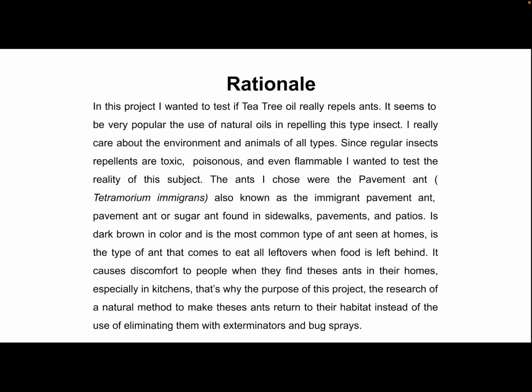The ants I chose were the pavement ants, Tetramorium immigrans, also known as the immigrant pavement ant or sugar ant, found in sidewalks, pavements, and patios. It's dark brown in color and is the most common type of ant seen at homes. It's the type of ant that comes to eat all the leftovers when food is left behind. It causes discomfort to people when they find these ants in their homes, especially in kitchens.